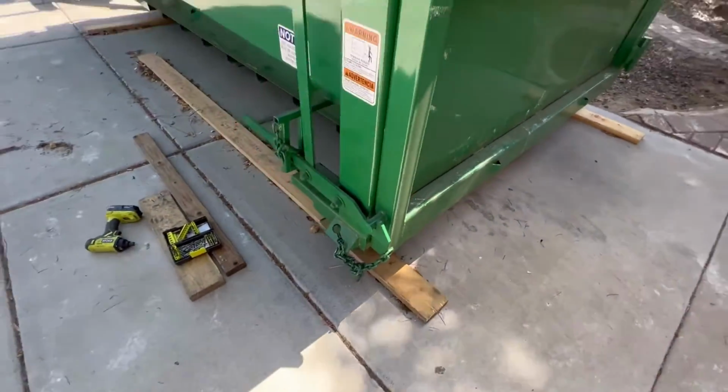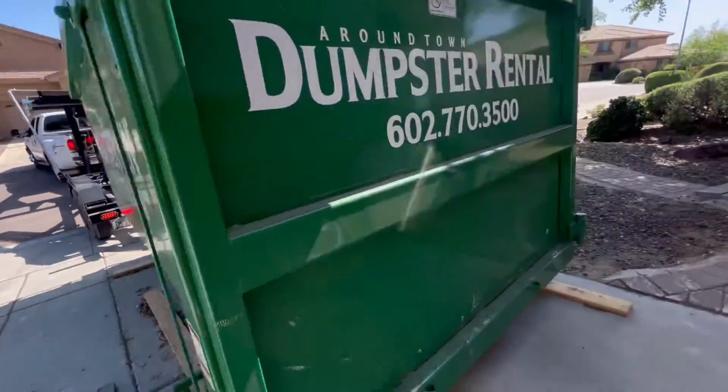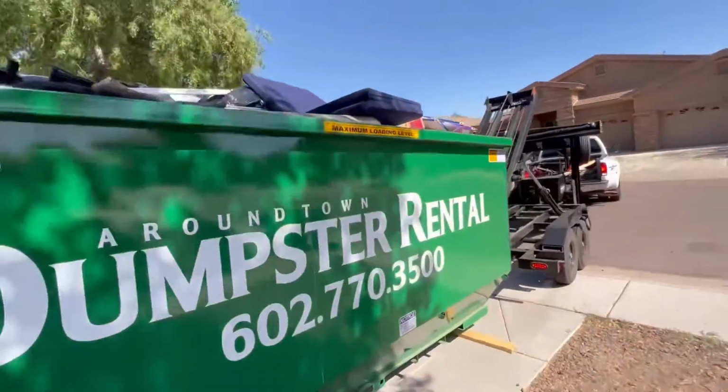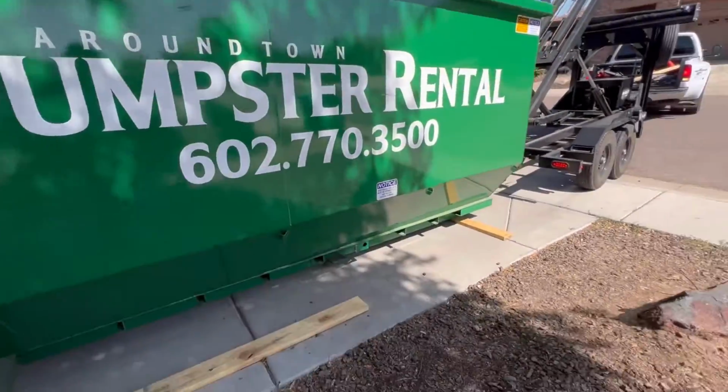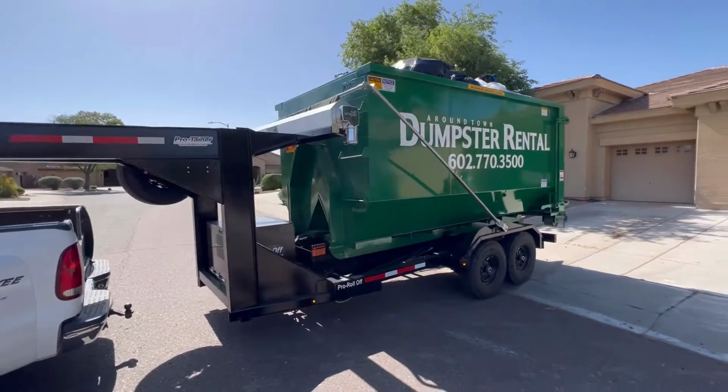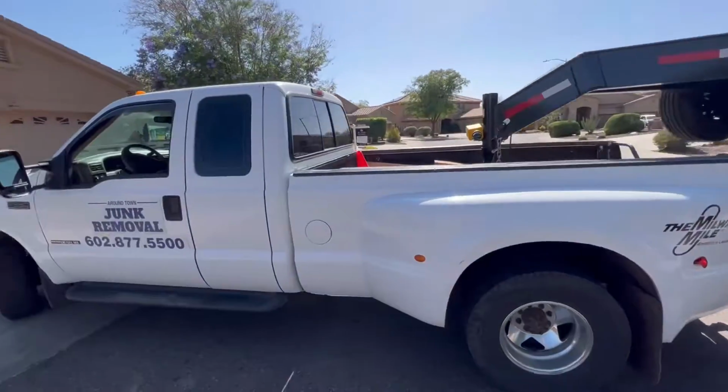Doors latched and locked. This dumpster's way taller than what it was this morning. I think they added too much. Yeah. All right, just got it loaded up. The customer's watching us the whole time, so we kind of had to focus and get this done. There's some cars waiting on us.